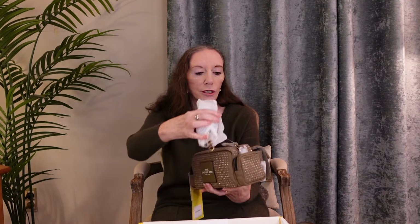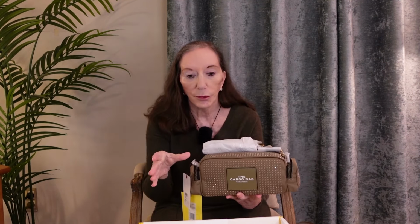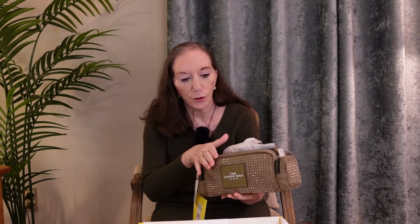Okay, so the reason I wasn't sure about this one is because I've already got the denim tote, you know, all those Marc Jacobs totes in different sizes, leathers, canvas, etc., etc. The one I got was in denim, and it was crystal embellished, like this one. And while I do like a sparkly moment, sorry, something in my eye there, I don't know if I need two sparkly moments. Do you know what I mean?